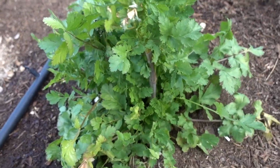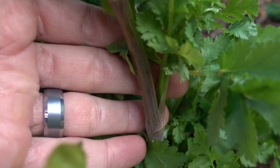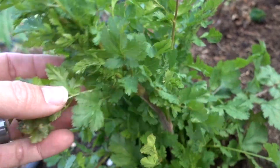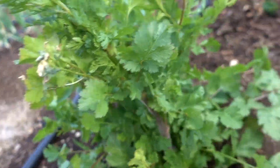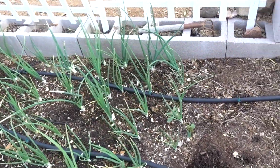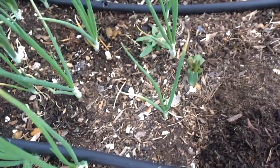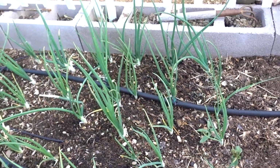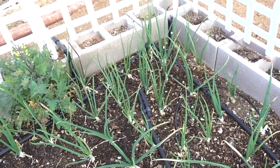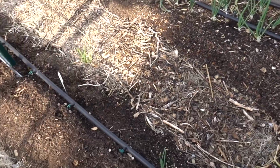This is some cilantro that just volunteered itself, but look at that stalk on that thing. Gigantic. So anyway, we've been harvesting that and it's just going crazy. There's the potatoes again, and then it goes into our onions, and we do have a couple volunteer sunflowers in there, of course. Those are fun. They should provide some good shade this summer, but the onions are just growing amazing. We'll show you that kale here when we do the last row.